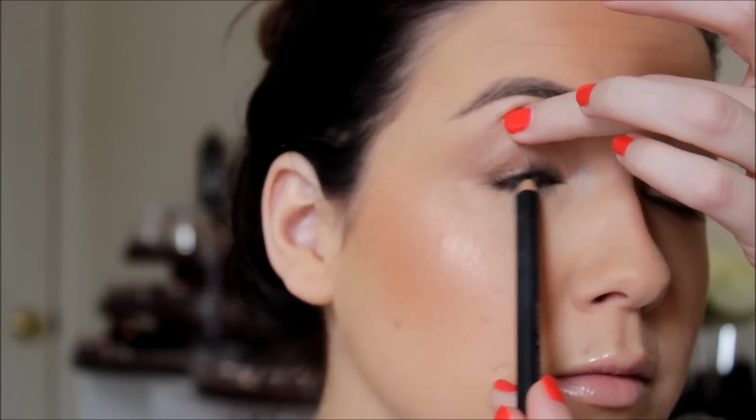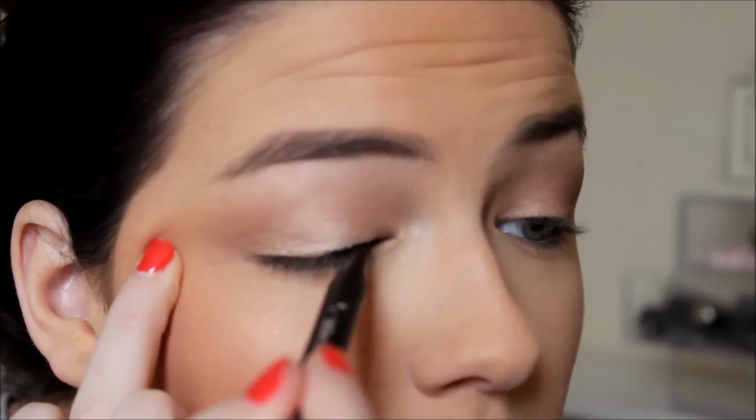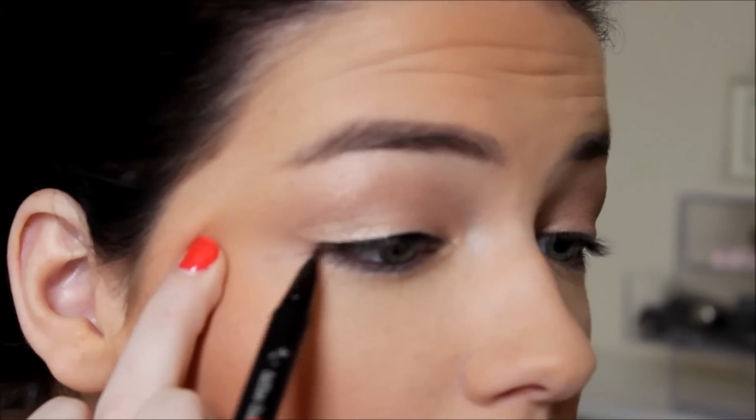Moving on to eyeliner, I'm taking my MAC Eye Kohl in the shade Smolder and just tight lining my upper lid. I am going to be doing a winged liner. I love doing winged liner whenever I have fair skin because I just think it looks super classic. And you guys said you wanted to see how I applied my liquid liner since I do have a bit of a hooded eyelid, and this is how I do it.